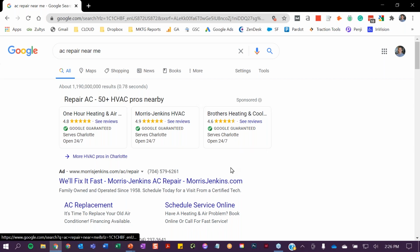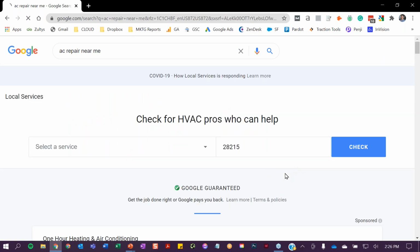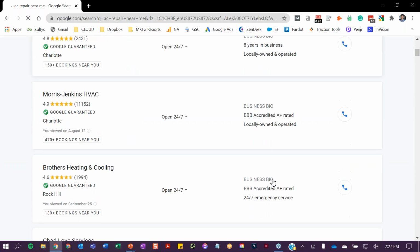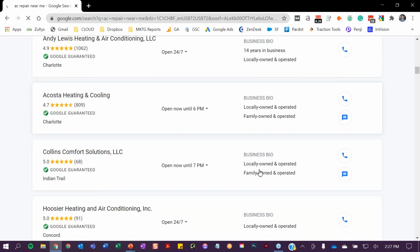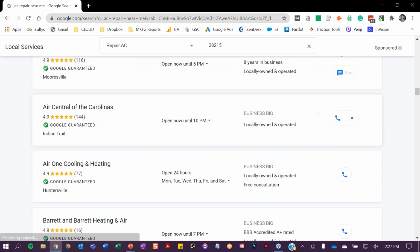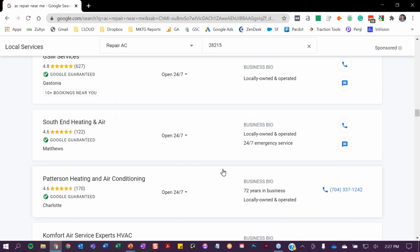And as a user, let's say I'm not interested in hiring one of these three companies I see. So I'm probably going to click on more HVAC pros in Charlotte. And as I do that, Google's going to bring me to the local services platform. And you can see here as I just slowly scroll down, quite frankly, how many companies are investing in local services ads and are Google guaranteed contractors. And in fact, I actually counted this morning, there are over 50 of these Google guaranteed contractors just for this single search that I did for AC repair here in the Charlotte, North Carolina area.